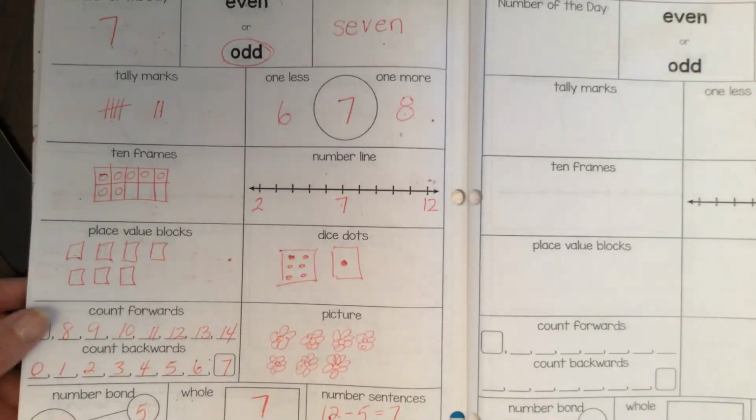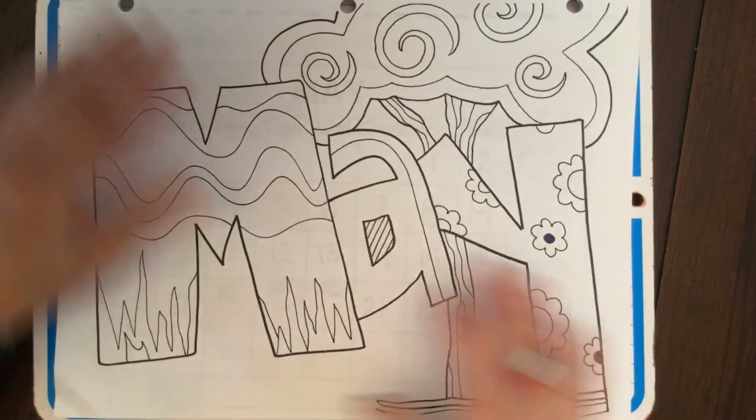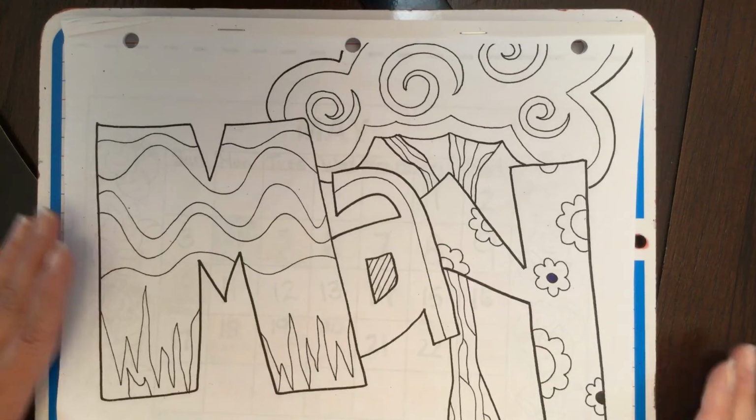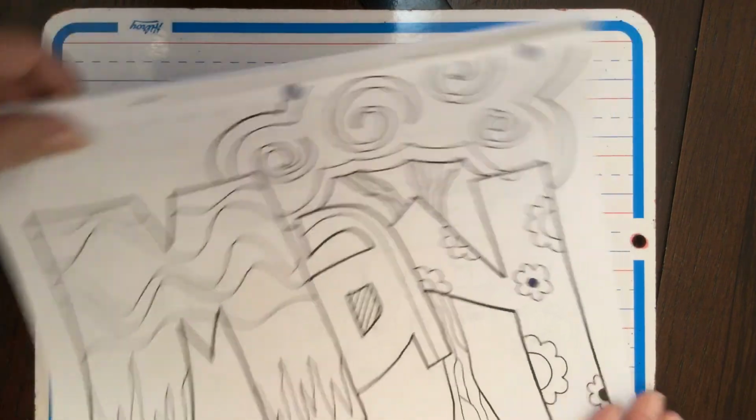Number of the day for today is done, my friend, and that's our last one for May. So go ahead and take some time if you'd like and finish your May coloring, and then we'll be moving on to our June calendar on Monday when I see you again.